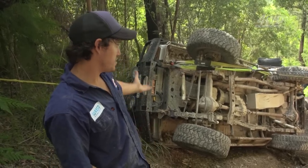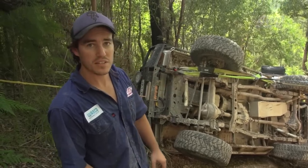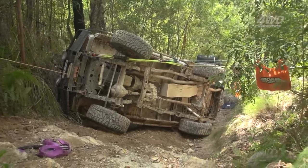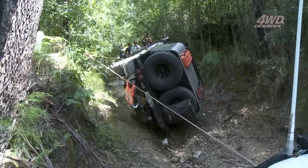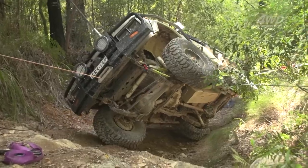So the plan now is to get it back onto the wheels. Then we'll probably have to pull it back off this bank and position it back in the middle of the track. There is a lot of advanced winching techniques at play here, and it really is a team effort. The key here is to take it slowly and double check everything, as well as keeping clear of all straps. Safety first.